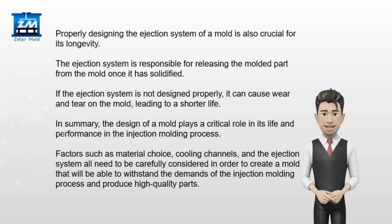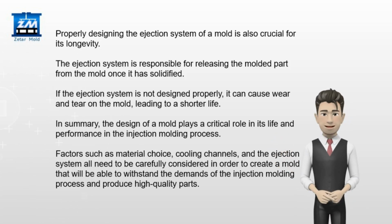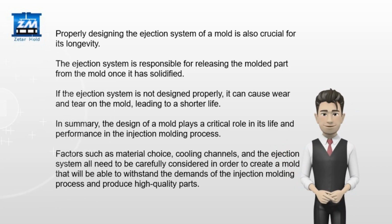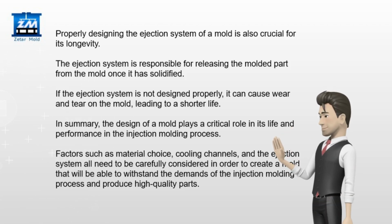In summary, the design of a mold plays a critical role in its life and performance in the injection molding process. Factors such as material choice, cooling channels, and the ejection system all need to be carefully considered in order to create a mold that will be able to withstand the demands of the injection molding process and produce high-quality parts.